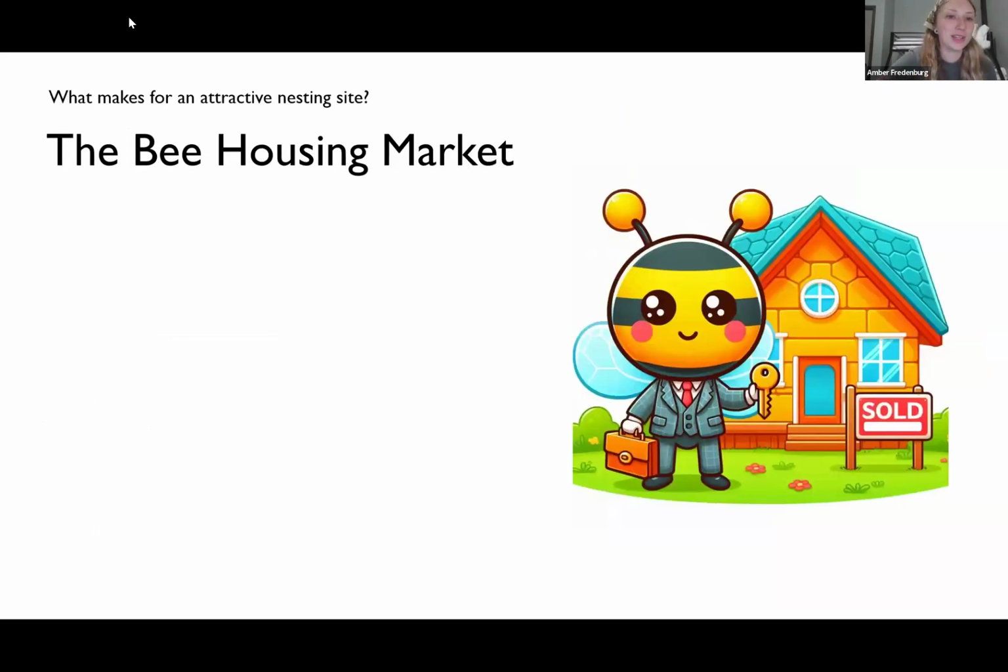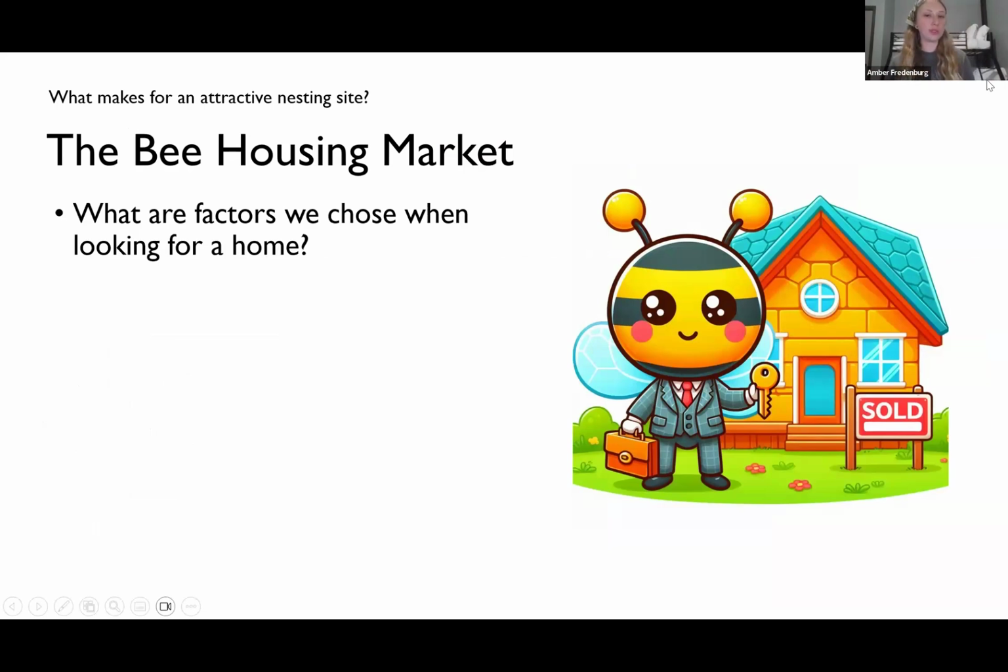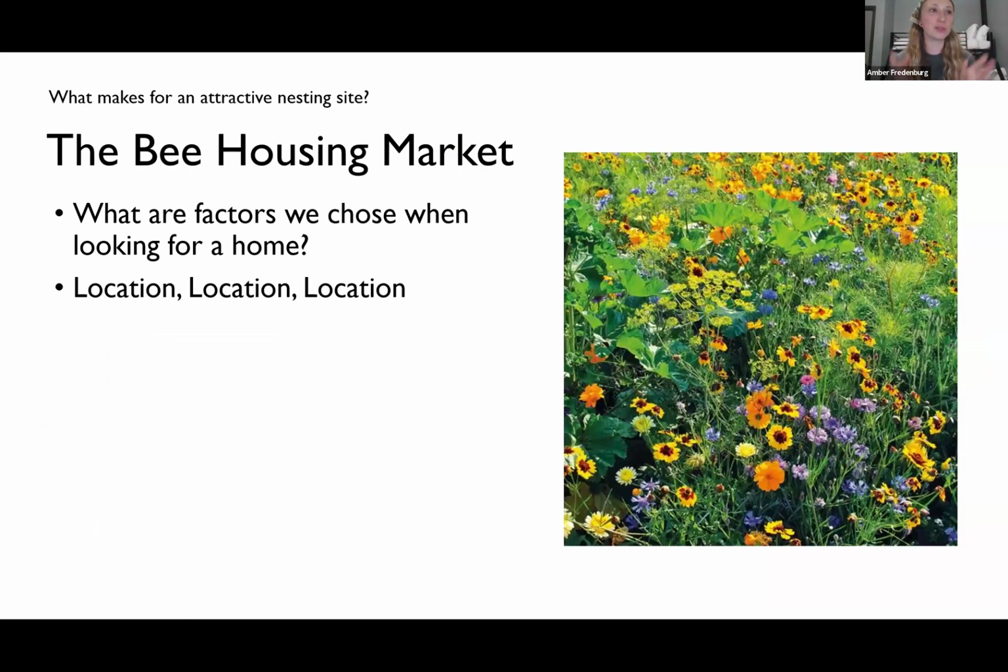So what makes a site attractive for nesting for a bee? I'd like to talk to you guys about the bee housing market. Bees, like us, kind of pick similar features to what we would like to choose in a home. First, it's about location, location, location. Bees require flowers. They leave the nest multiple times a day to go to a flower patch to forage, to drink the nectar, and then also to gather pollen for their eggs. So being close to a flower patch is really beneficial for bees. But there are other things to also consider.